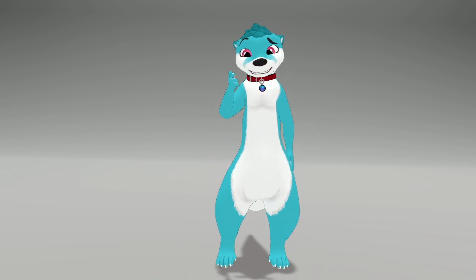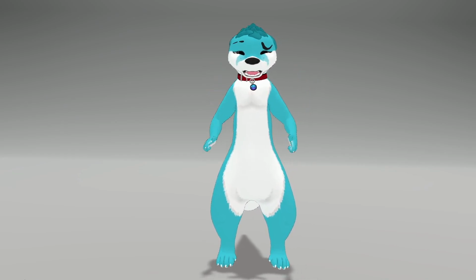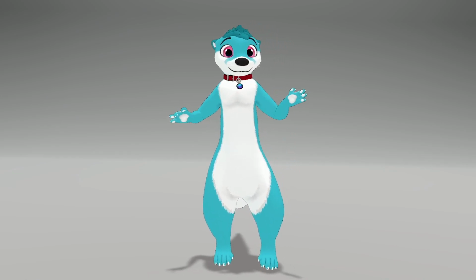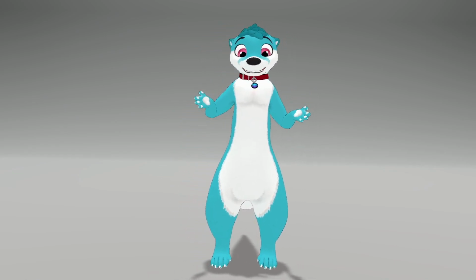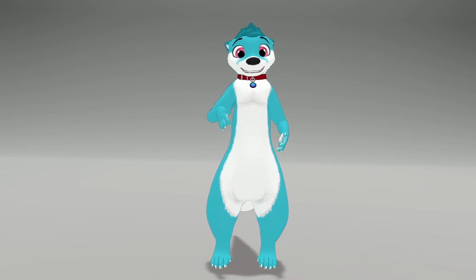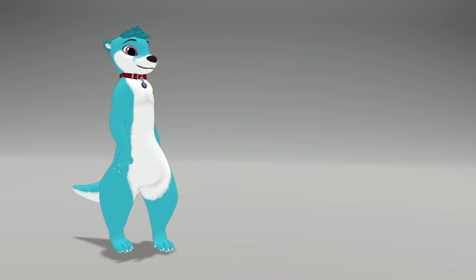If you're using this avatar, you are automatically considered cute because I love freaking otters. The thing with the otter is that I have stubby legs, so the tracking is going to be different for the knees and the feet, of course. But the avatar creator definitely compensated for this pretty well. Alright, here we go.